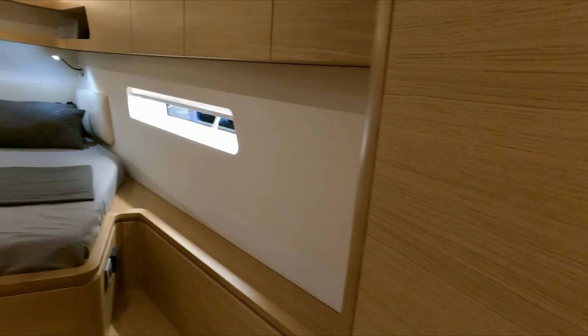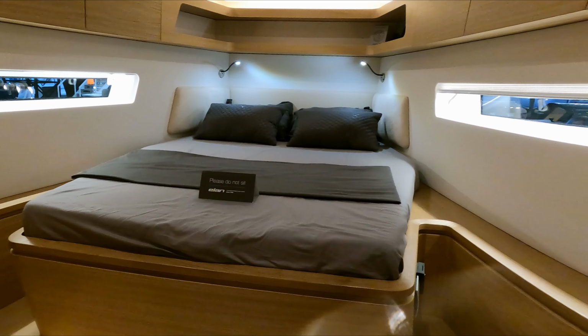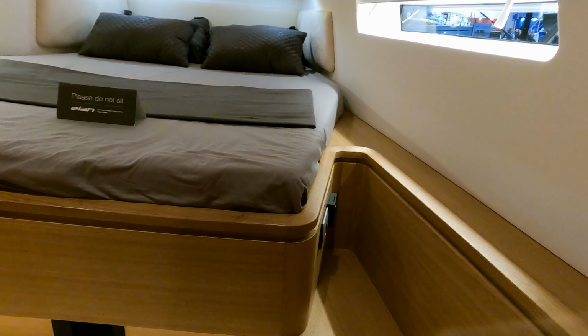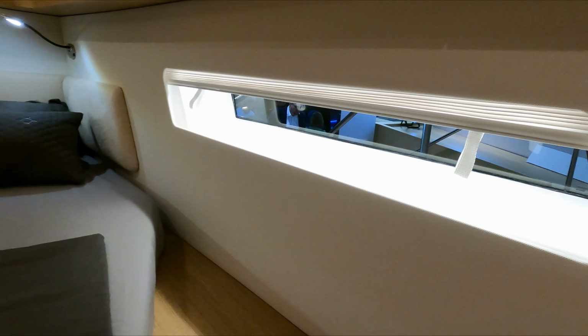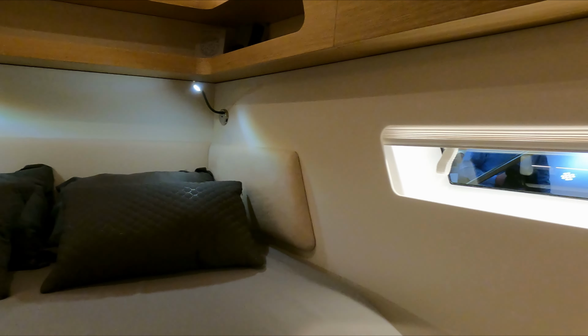into the master suite, will give you a beautiful look. Queen size bed, semi-island, storage underneath the bed. I'm going to have to speed this up because there's quite a big queue now. And you have these lovely port lights either side.